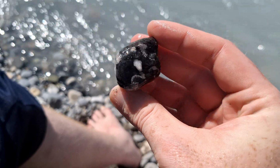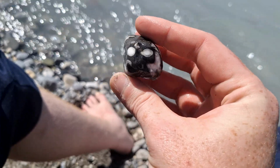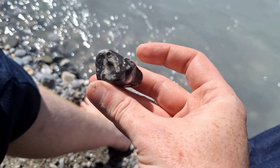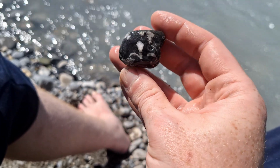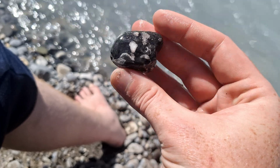It's black matrix with some very nice white fossils in them. Just some corals by the looks of it, nothing crazy, but still interesting to look at and enjoy.